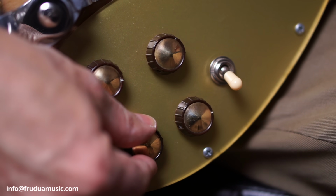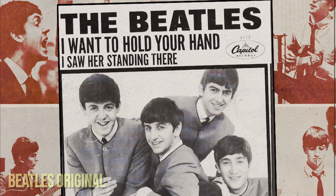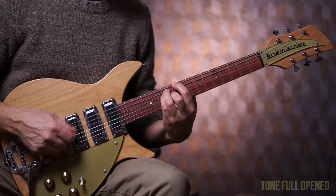Let's now remove the high-pass filter capacitor from the circuit and try again. That's the sound. So, there we have it.